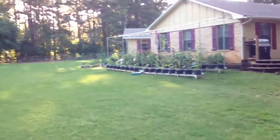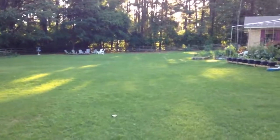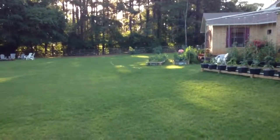So that's my garden for this week. Things are looking pretty good. Not going to be a lot more changes coming on in the next couple of weeks. It's just kind of keep everything growing.